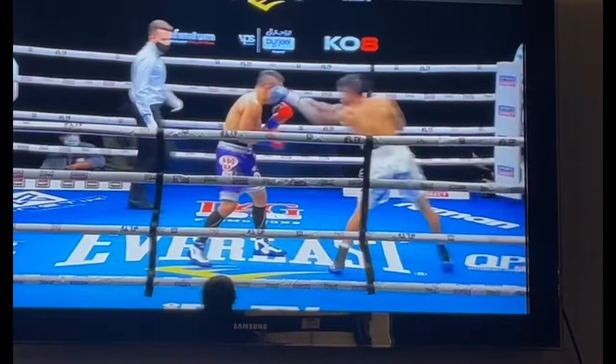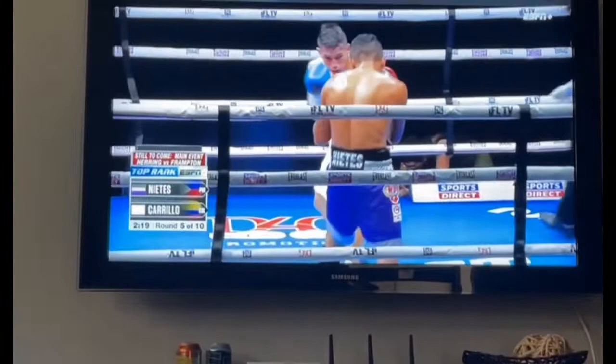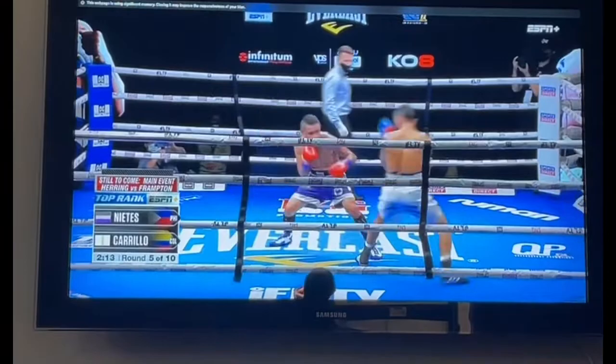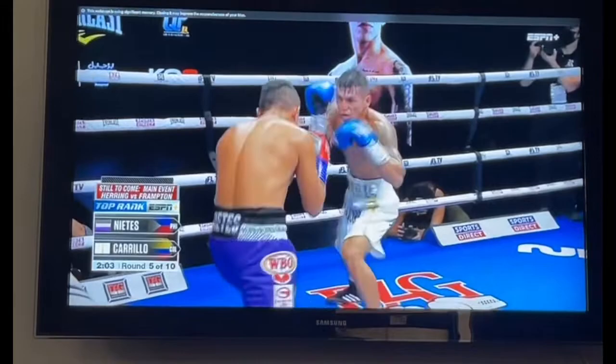Four rounds complete between Nietes, 82 pounds, trying to do so at 130 pounds. Herrick's 5'10". Frampton is 5'5". And of course, Herrick has the reach advantage as well. And that will be something we focus in on right from the start in our world title fight that is coming up right after this co-feature between Nietes and Carrillo.